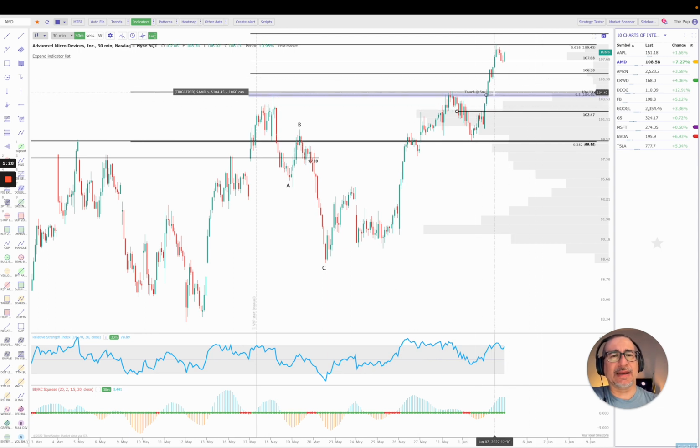And added some contracts, sold some contracts at 104, sold some more contracts at 106, sold the majority of my contracts over 107.68, held a couple of runners into 109.45, and then basically closed the rest of the trade out. This trade from 102.47 to here was 300% on the 106Cs.